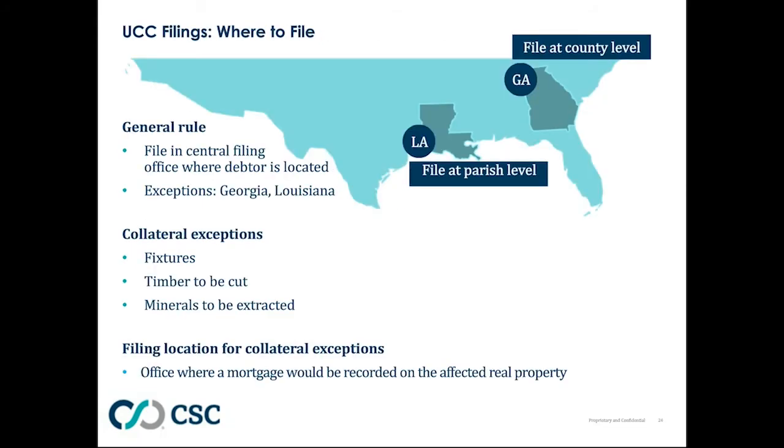When preparing a UCC filing, one of the considerations is determining where to file. Generally speaking, the financing statement is filed in the central filing office where the debtor is located. This is typically the Secretary of State or equivalent, with the exception of Georgia and Louisiana. If the collateral for the UCC filing happens to cover fixtures, timber to be cut, or minerals to be extracted, then generally speaking, those UCCs will be filed at the county or the office where a mortgage would be recorded on the affected real property.